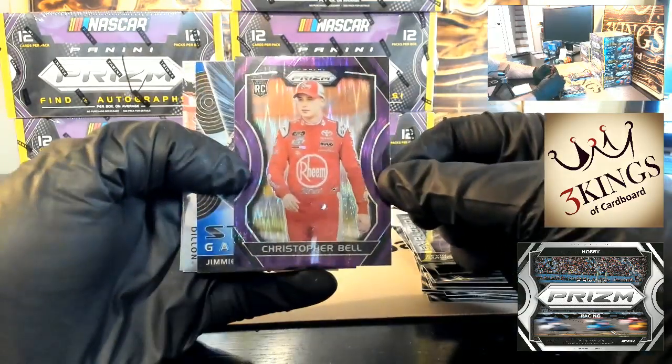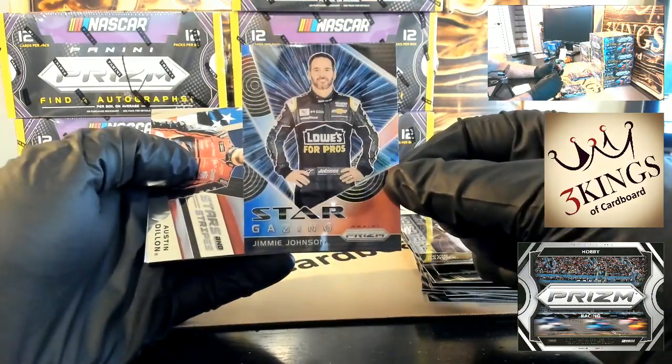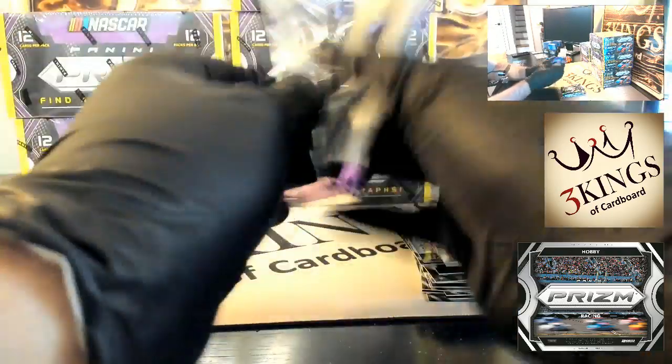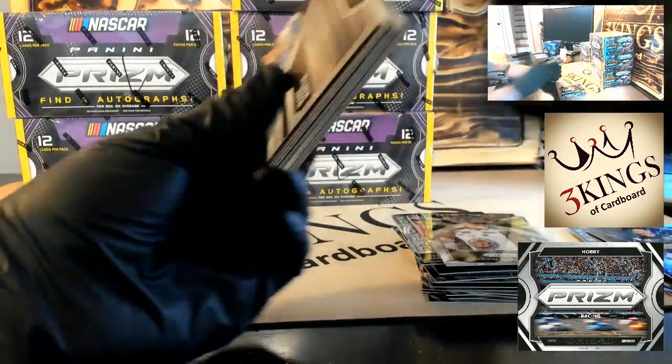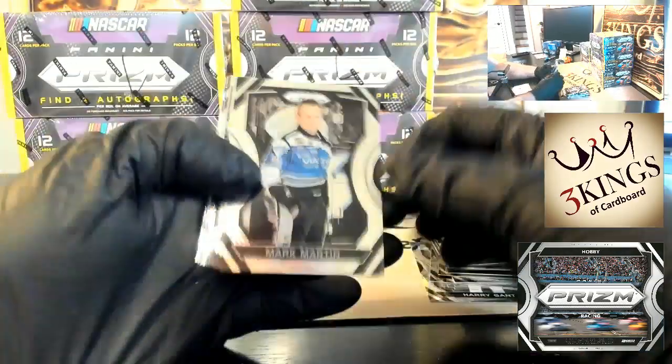Purple Flash, Christopher Bell rookie, that's a nice one. Red, White, Blue, Stargazing, Jimmy Johnson. And I think, like I said, we got one more auto. Yep, one more auto coming up.